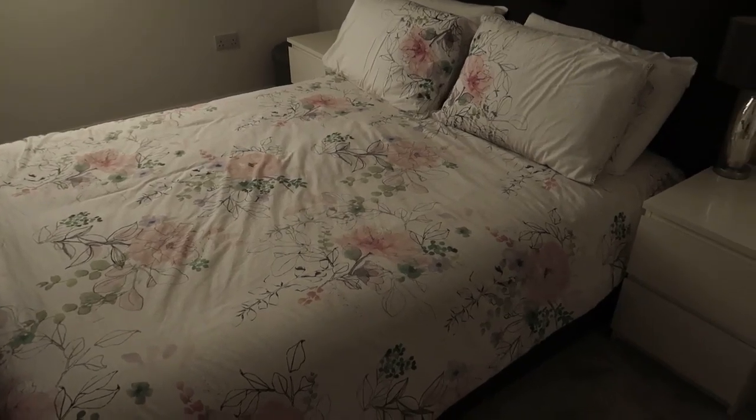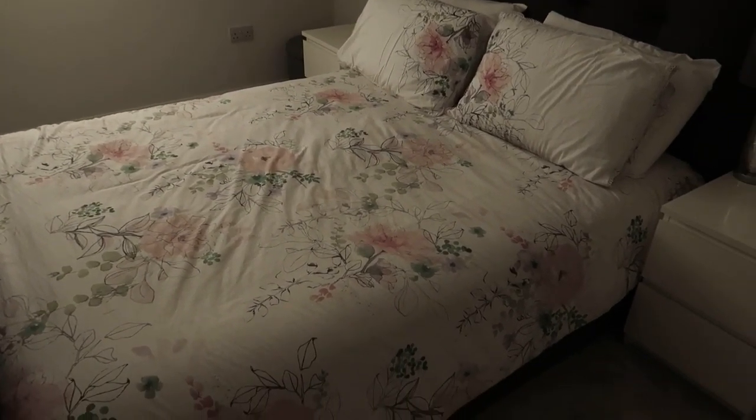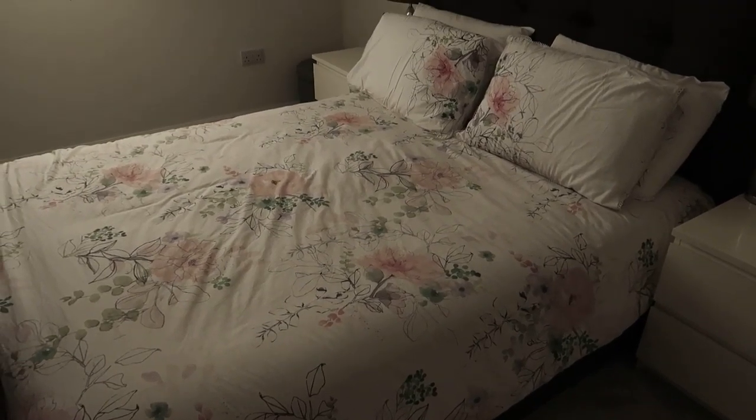I like the pinks in it, the greens. It's colours that can be taken out. Like obviously I could add some pinks into the room if I wanted to.